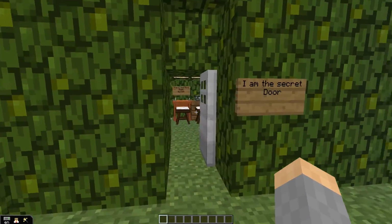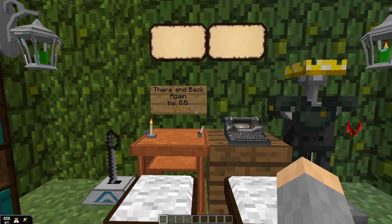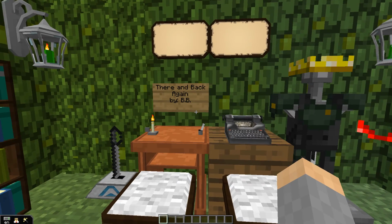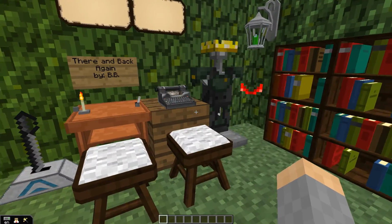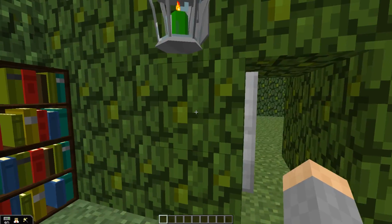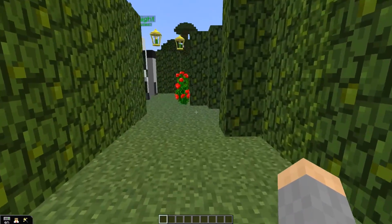And here's the secret door, which after we pull the lever, you can see that it is open. And it's just a little tribute to Lord of the Rings. There and Back Again by Bilbo Baggins. This stuff is interactive. All the books are interactive. And there is even a hidden book on one of the shelves written with more extra dialogue by one of the builders.